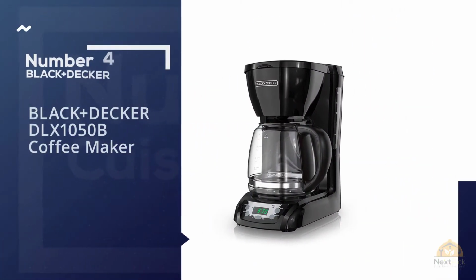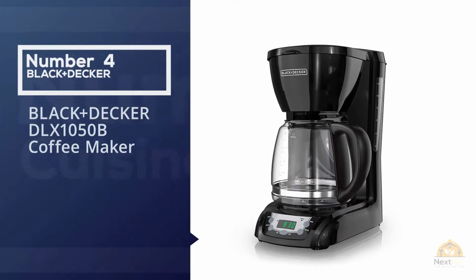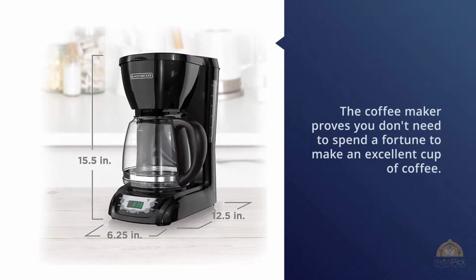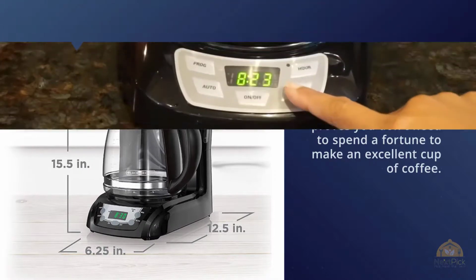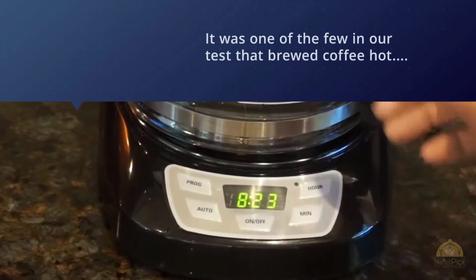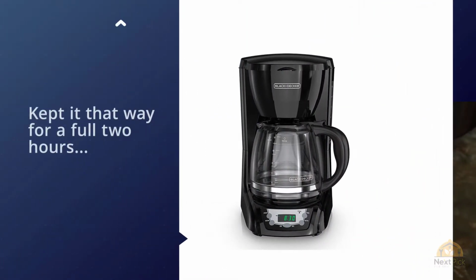Number 4. BLACK+DECKER DLX1050B Coffee Maker. This BLACK+DECKER 12-cup coffee maker proves that you don't need to spend a fortune to make an excellent cup of coffee at home. It was one of the few in our test that brewed coffee hot and kept it that way for a full 2 hours. It was also one of the most user-friendly models we tested.